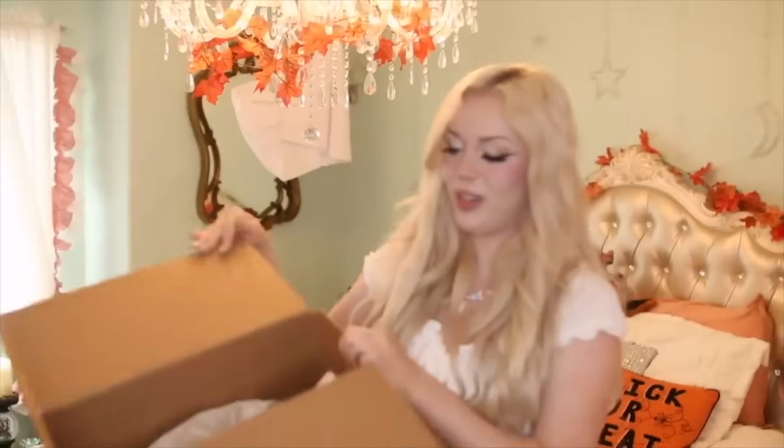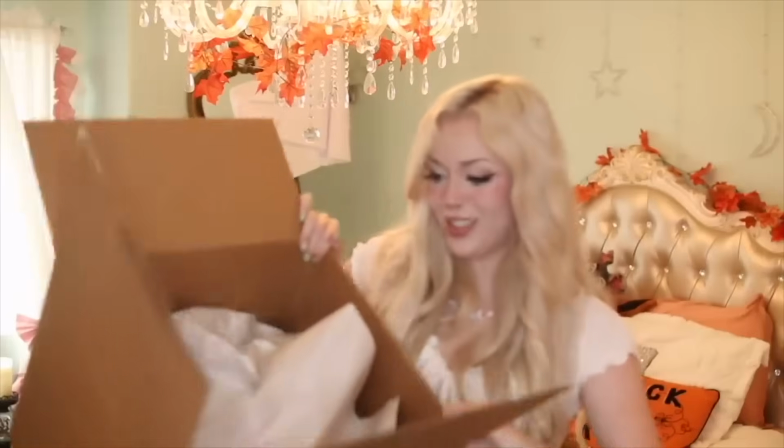Christmas came early. I love haunted dolls. What's inside of this box? I already see a doll staring at me. First thing I see. What is this? Okay, so this doll, I don't know what it is. I immediately saw its eyes, and the eyes stared into my soul, and I was like, I'm gonna grab this one out of the box first.